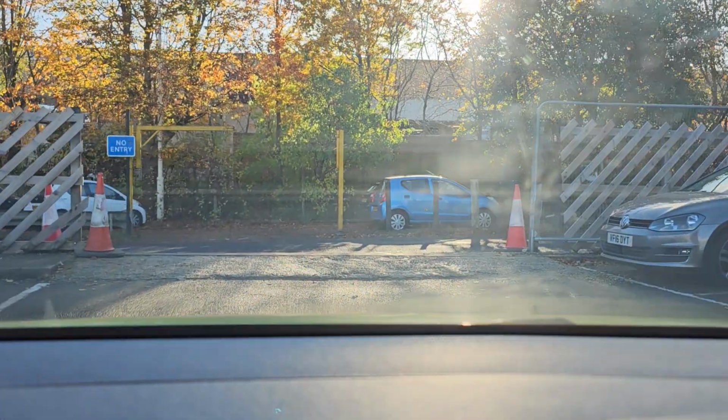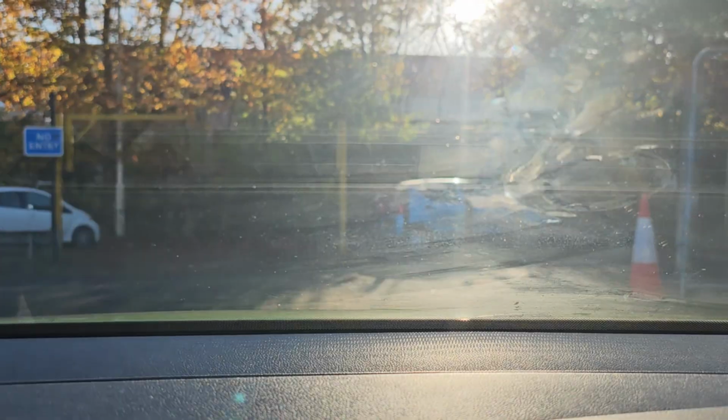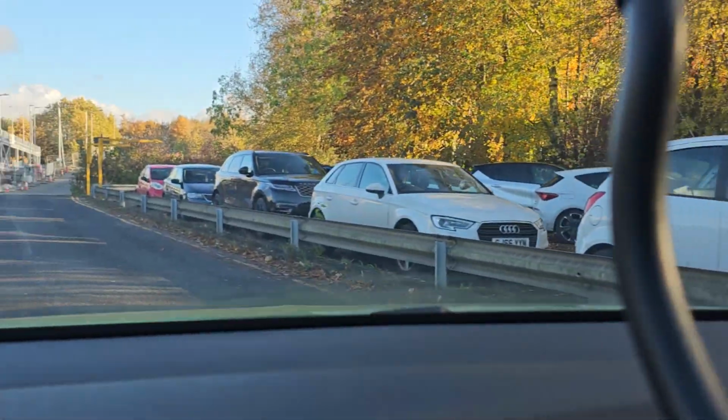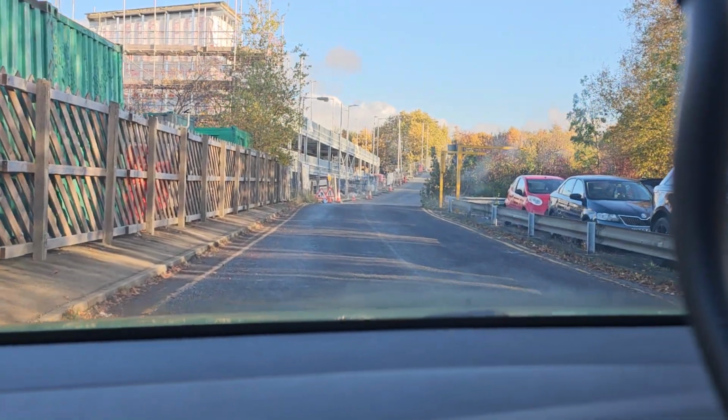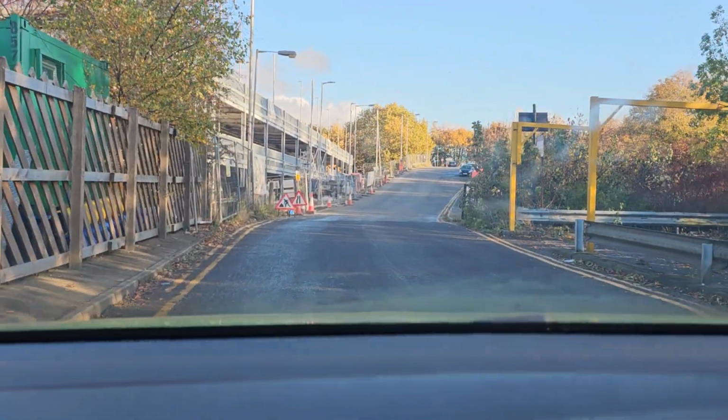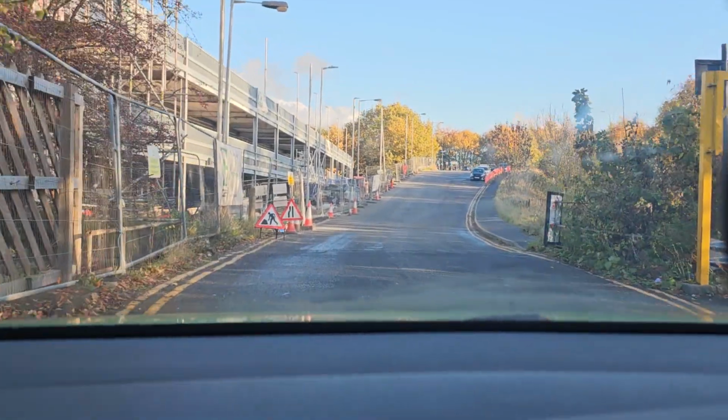Turn left out of the car park. Watch the right side. It's okay. Give it a little bit of gas. Very good. Full lock. So then look, we're back on the track again, and we're going to go back into the roundabout. It's just literally outside the test center. So we're going to do this one now.